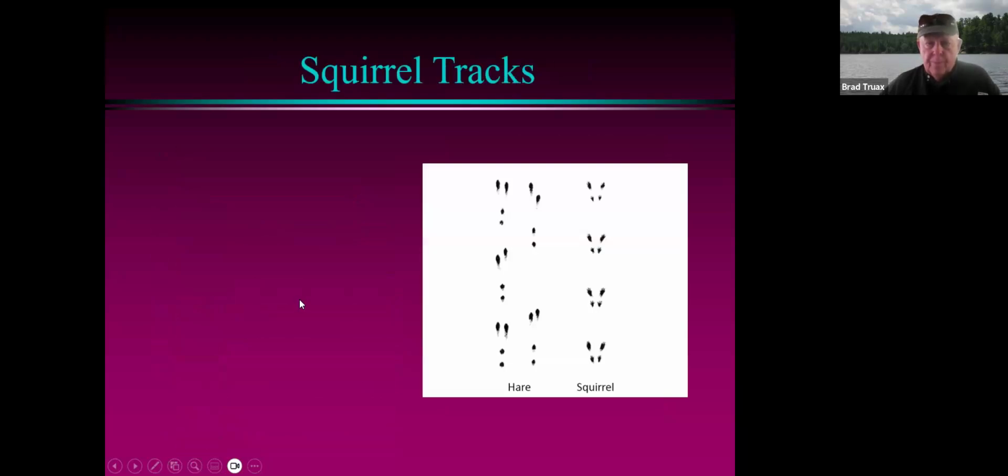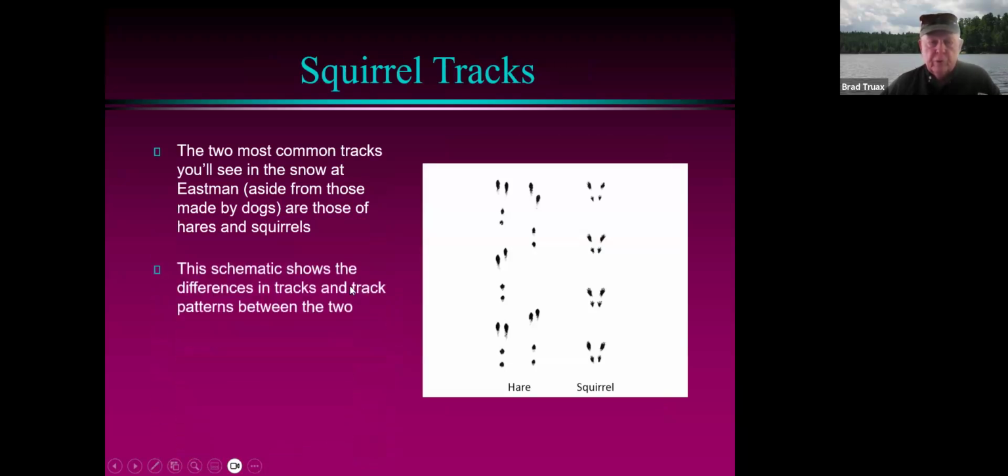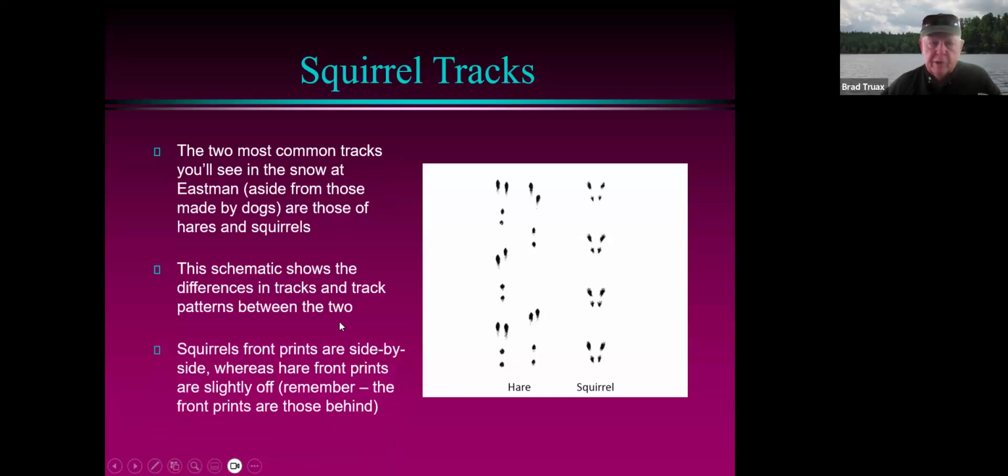So again, here in the snow, if you look in the snow in wintertime here at Eastman, aside from dog tracks, the most frequent tracks that you're going to see are those made by hares and squirrels. And there's some superficial resemblance here. But this schematic shows the difference between the two. Over here, the squirrel tracks, again, show that both the front feet and the rear feet are roughly parallel. You compare that to the hare, and usually there's an offset, particularly between the front feet. So again, that's an important distinction in separating out hare tracks from squirrel tracks in the snow.